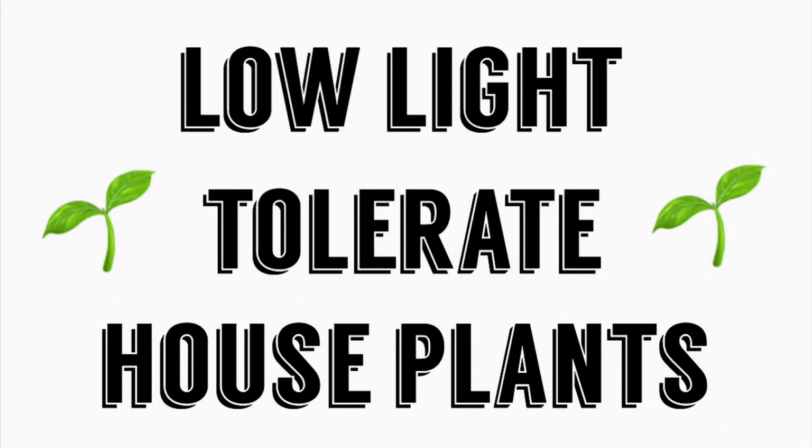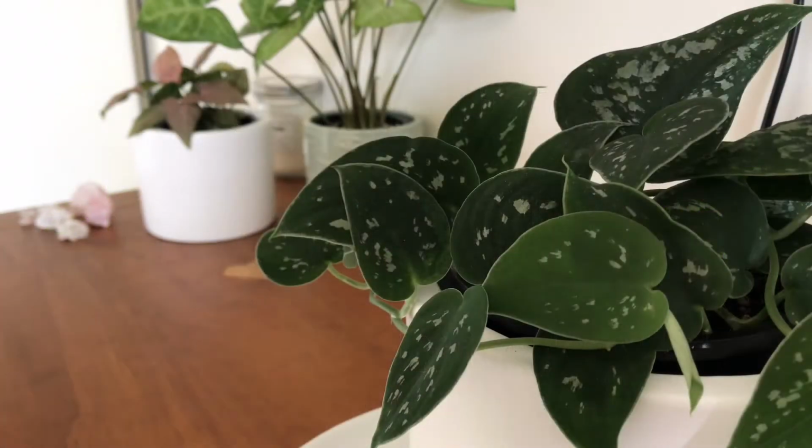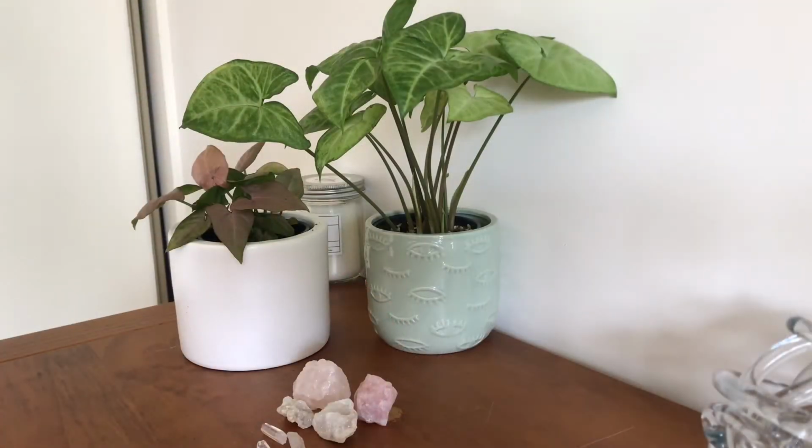Today I'm showing you a bunch of low light tolerant plants. Plants that do really well if you don't have bright sun or lots of windows. So if you want to see what I recommend, stay tuned.